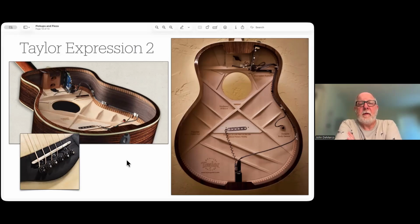In the case of the Taylor Expression 2, you can see on the right there that you've got a pickup wired to underneath the saddle, underneath the bridge. You've got one on the far right there that they call a sensor, but again, I think it's more like a transducer. And then in the upper right, near where the preamp is, there's actually another sensor. This is what they've been using in normal manufacturing, although they do occasionally use Fishman if you're buying the top end guitars.